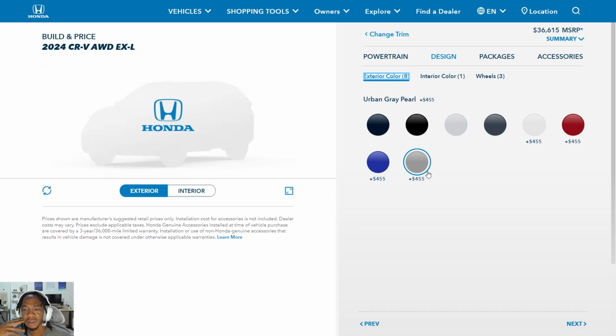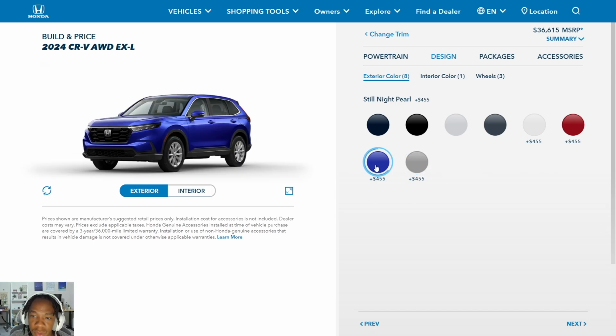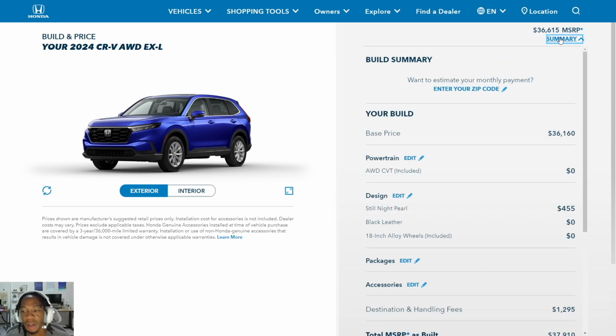I think, oh, and the HRV? HRV got Urban Gray? No, HRV got Nordic Forest Pearl. Yeah, so just CRV and Accord have Urban Gray so far. So we're going to stick with the Steel Night Pearl and break down the pricing for you guys.